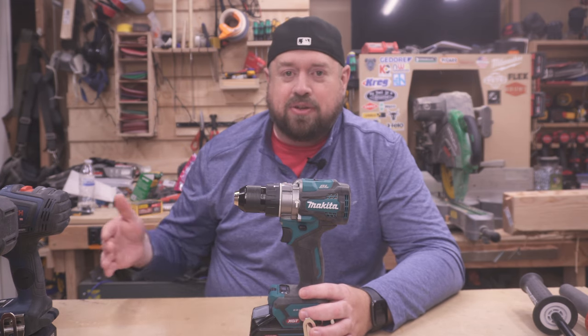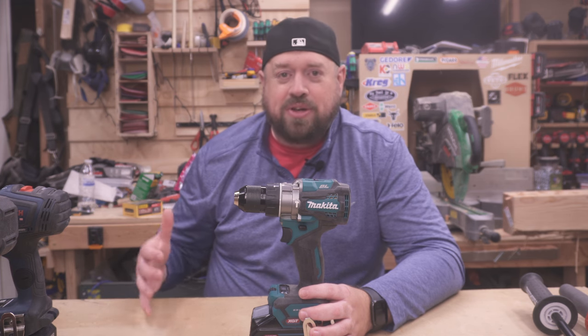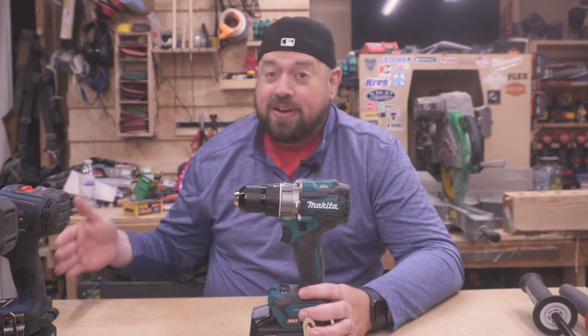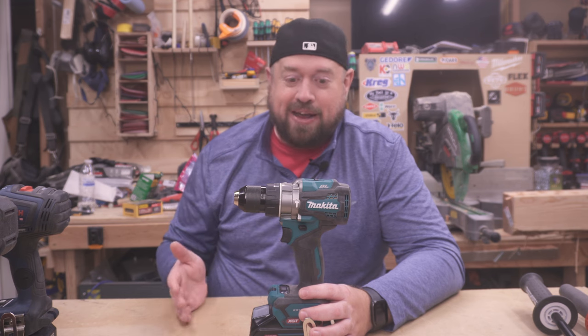And so I think that this is a great drill and one of my favorites still. When you start to get to the really intense or really torque-intense tasks, if you will, that's when you start to maybe think, maybe this isn't the tool for the job. But everything up to that point, it's probably going to do it faster than just about any drill on the market.